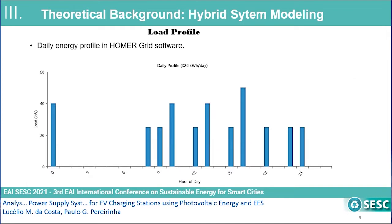Here we have the load profile. This is the daily energy profile modeled in HOMER Grid. This profile is based on 1 month of data from the electric vehicle charging station in Coimbra. The average daily energy is equivalent to 320 kilowatt-hours, and by extension, this value was considered for the remaining months.